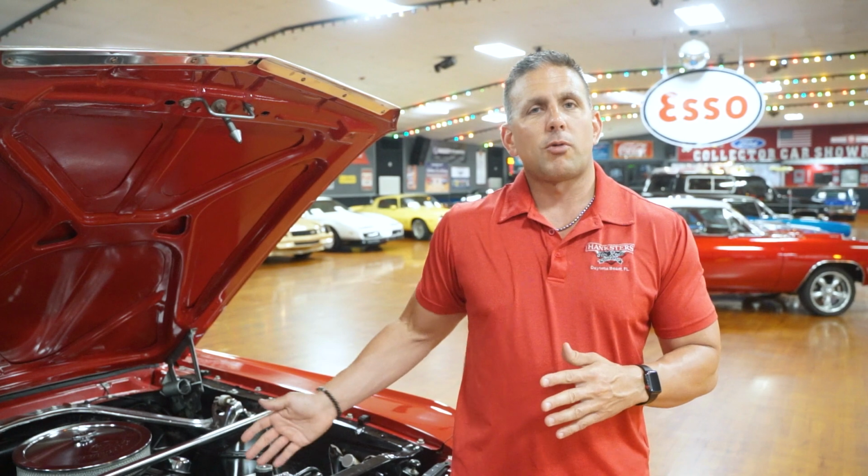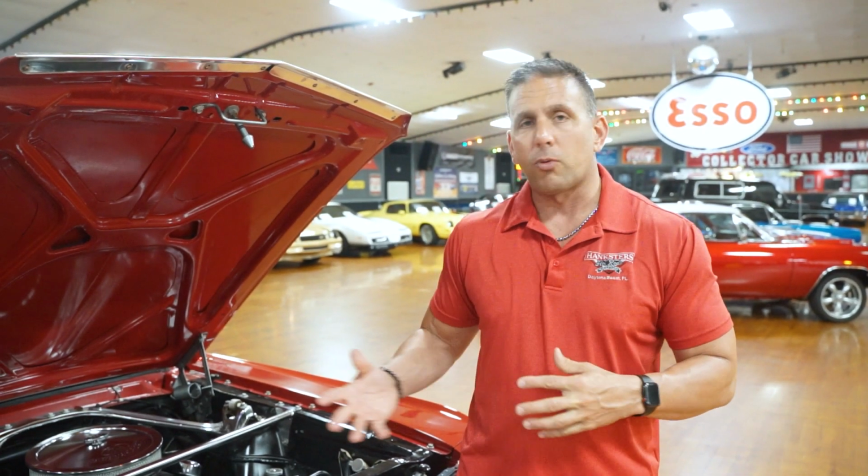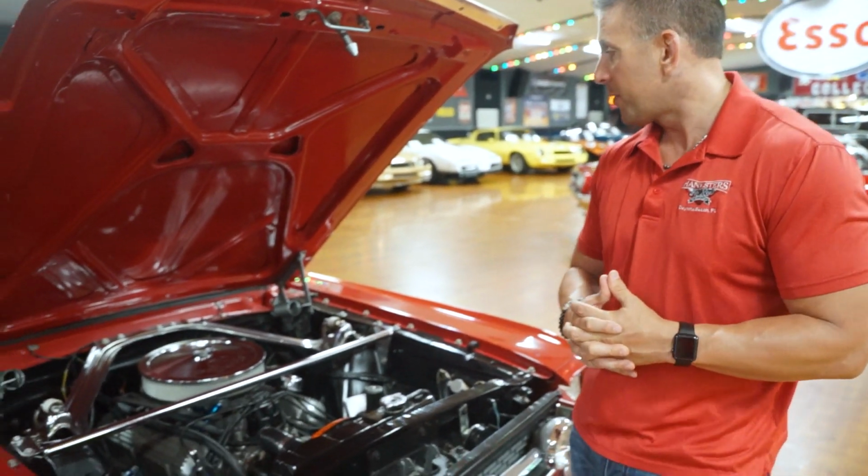Chevrolet Camaro, Plymouth Roadrunner, iconic muscle cars. The Ford Mustang has always been one of those cars that just scream classic American muscle cars, sports cars. And today we have a 1966 Ford Mustang Red. So let's check this car out.